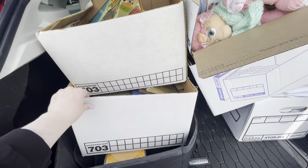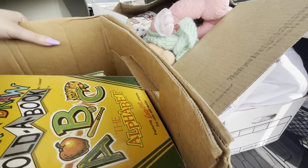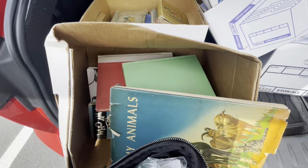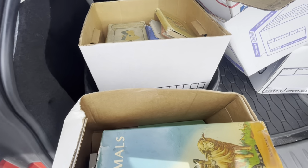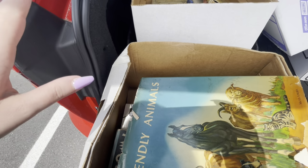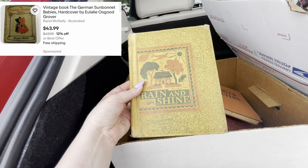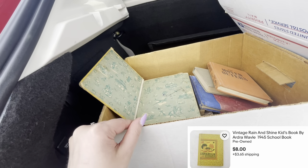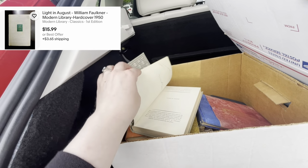I have three boxes of books, which I don't usually get books, but these were all pretty old, which I love, the older books. What is happening? Okay. And a lot of them are first and second edition books. Here's a few. The Sunbonnet Babies. Rain and Shine. Aww. Just old books. Light in August.